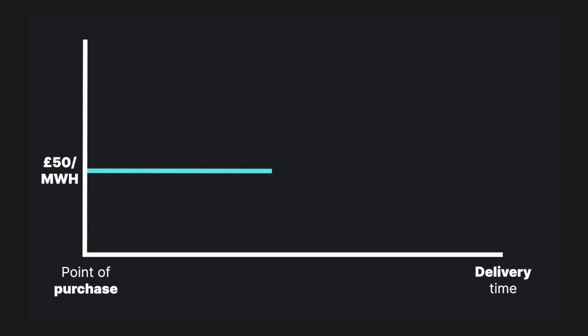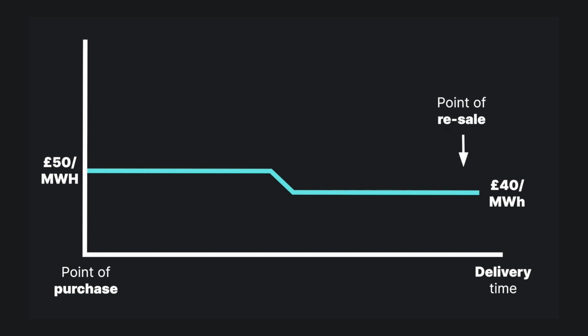Crucially, they need to sell this electricity before the time of delivery. Otherwise, they're obliged to actually buy the electricity from a generator. So, if the price instead goes down to £40 per megawatt hour, the trader still has to sell that contract. However, as they can only get £40 a megawatt hour for it, in this case the trader makes a loss of £10 per megawatt hour.